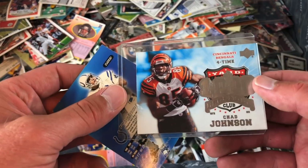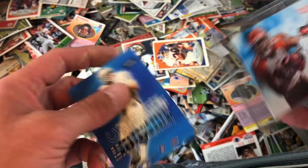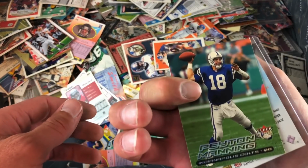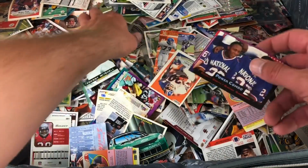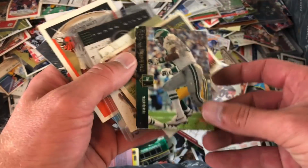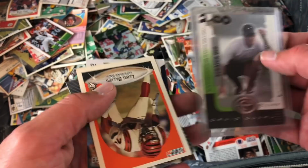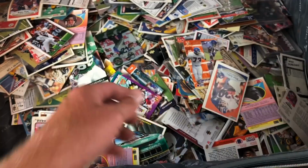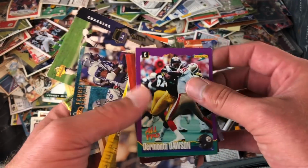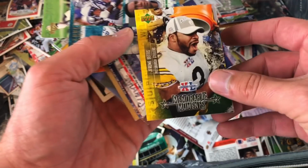Our top loader, this one is going to be Chad Johnson. And a Peyton Manning. There are quite a few top-loaded cards in here that this probably hasn't been gone through in a very long time. Another golf card, David Duval again. Couldn't tell you anything about him, or his status even. Dermontti Dawson. Haven't said that name in a long time. John Provost. Jerome Bettis. Creased up.